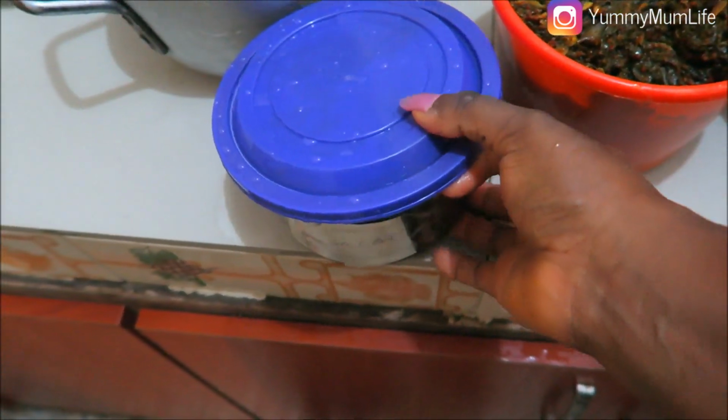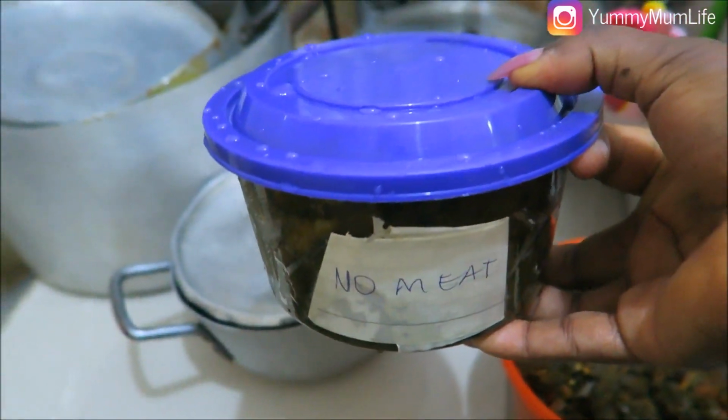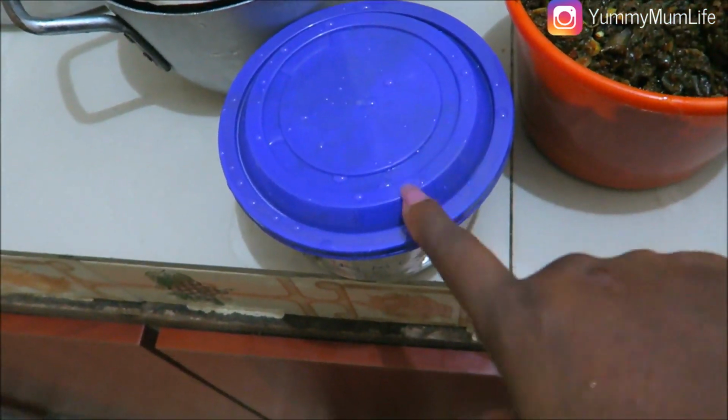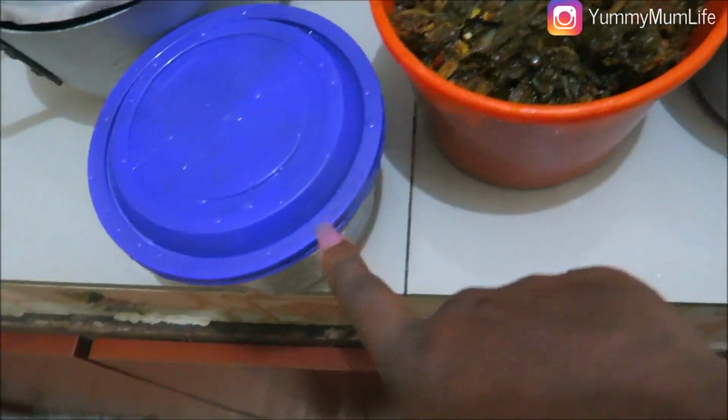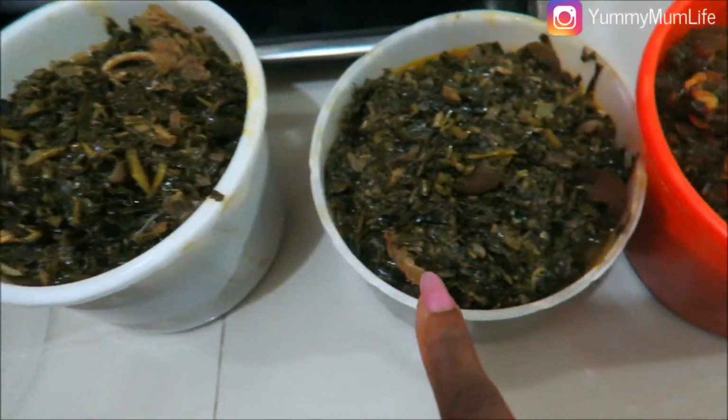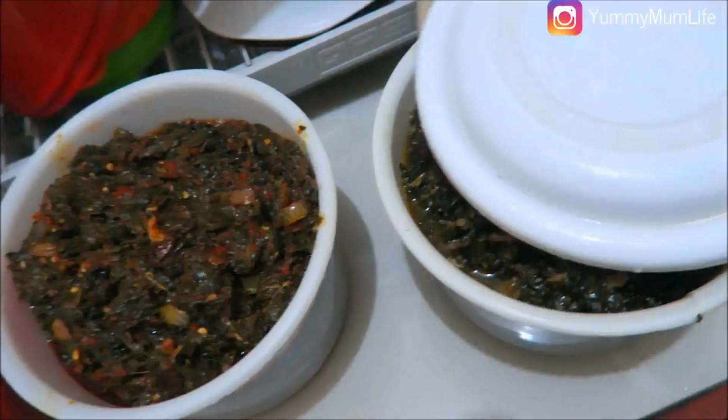So this one now has no meat in it. I just put it in with no meat so that I will boil some beef later on and put it in there, so that we don't mistakenly bring it out of the freezer. So I have four plates of vegetable soup, and another four.